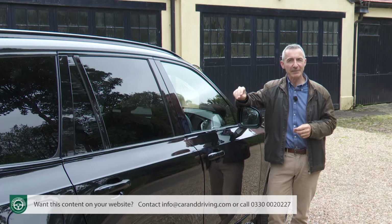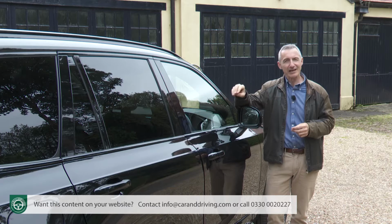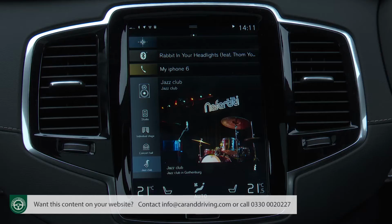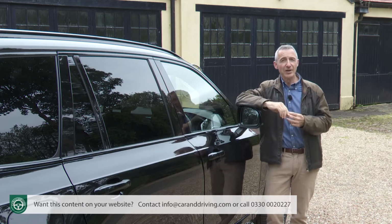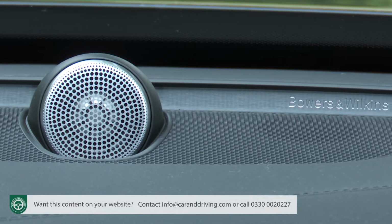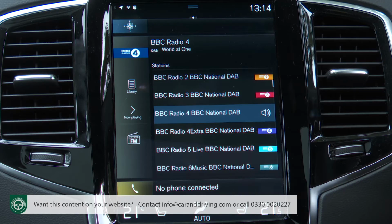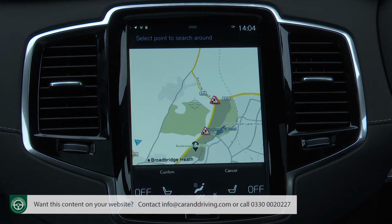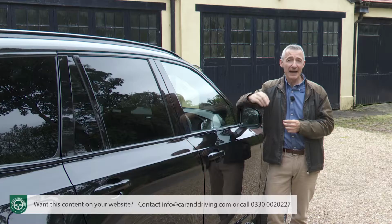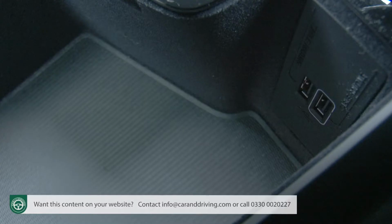The other key cabin display is the 9-inch centre console touchscreen. That's your access point to this car's clever Sensus Connect infotainment system. From here, or via voice control, you can access a 10-speaker, 330-watt high-performance sound system with DAB digital radio. Plus, there's a Sensus navigation system with traffic information and European mapping, and, as you'd expect, Bluetooth phone compatibility and USB and aux in ports.